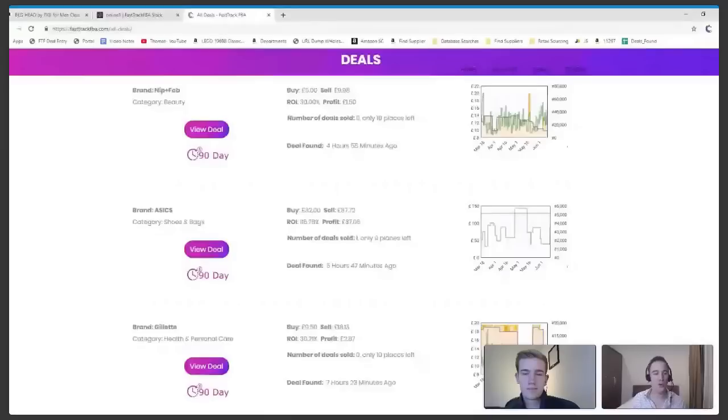Now we'll show you all the information, but we'll hide certain bits of information from you, so the deal source and the Amazon ASIN. We'll show you the brand, the category it's in, what the buy price is, what the sell price is, what the ROI and the profit is, and how many people have bought this. So 0 have been sold at the moment out of 10 people. How long ago that deal was found, and also we show you the keeper graph, and that's a 90-day keeper graph, so you can get a feel for it.